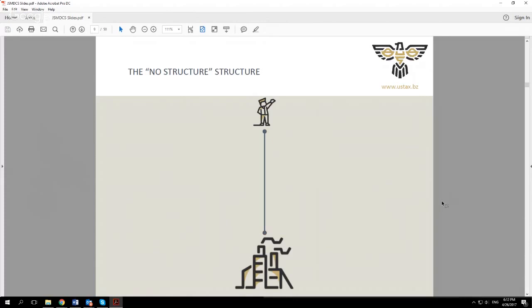So if you just fire up your Amazon seller account in your own name, and you are buying stuff from your supplier and selling it on Amazon, well, you have chosen, consciously or not, to use the no structure legal structure. You're just swinging free and easy, operating a business in your own name.